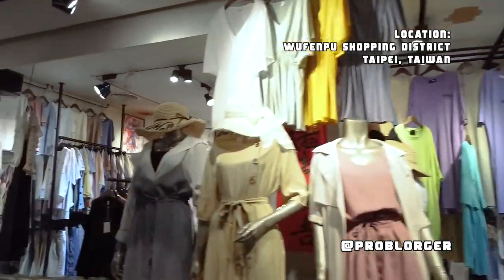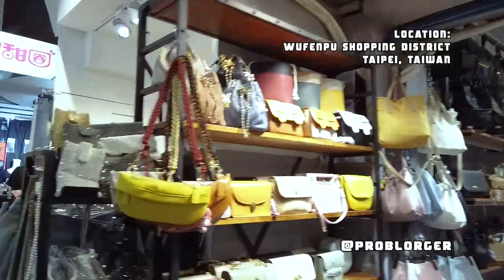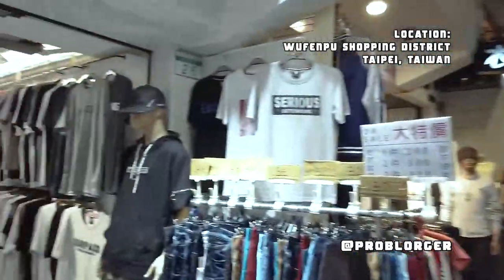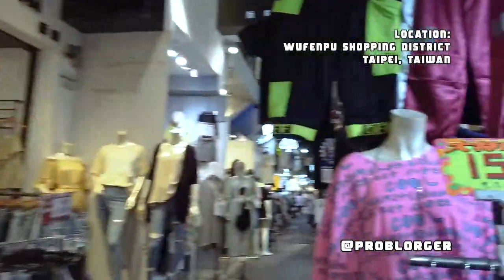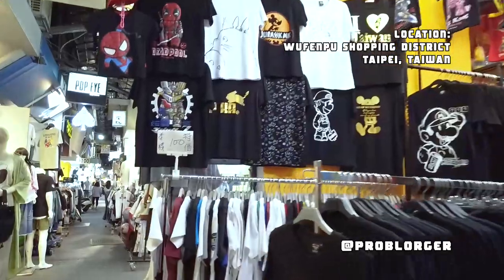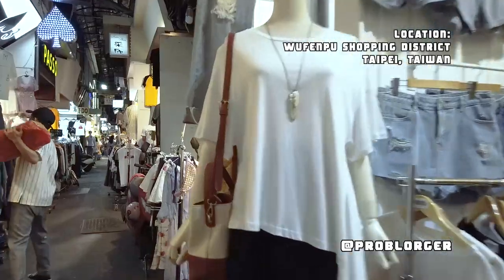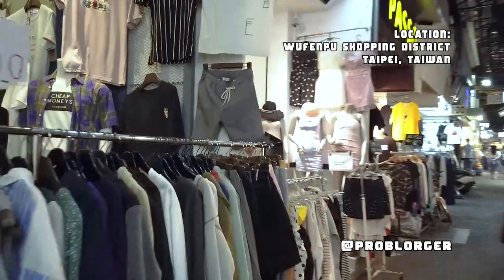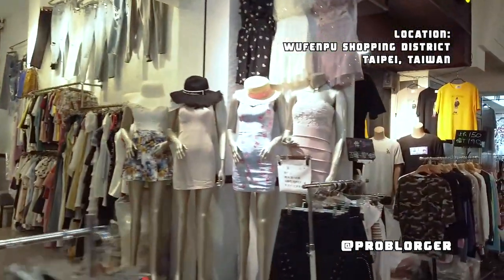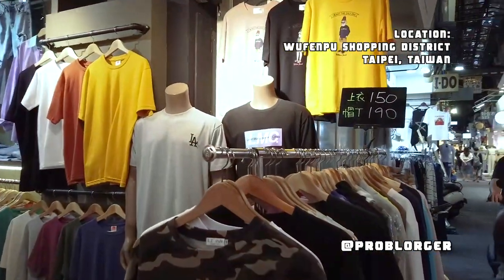Super long women's shirts. Women's handbags. Men's clothing. Serious. Cool. Got some Spider-Man. Oh, that's me avoiding a bike.